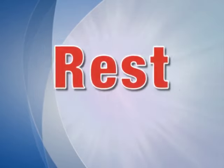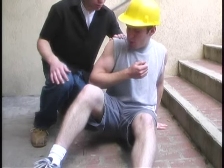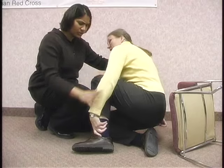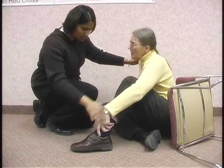R. Rest. Get the casualty to stop any further movement and help them to get into the most comfortable position without causing too much pain.